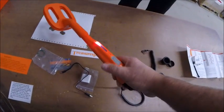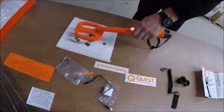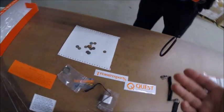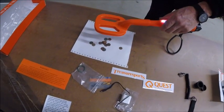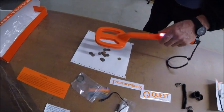It works. It's got vibration. Yep. It's a PI, so it's all metal. Picks up everything. There's no discrimination on it. Yeah, pretty good depth. Yeah. Got about 6 inches depth.